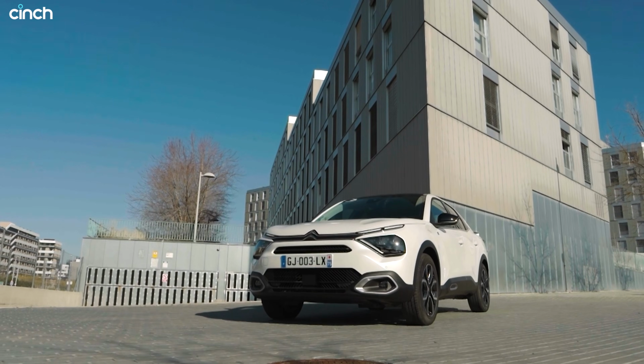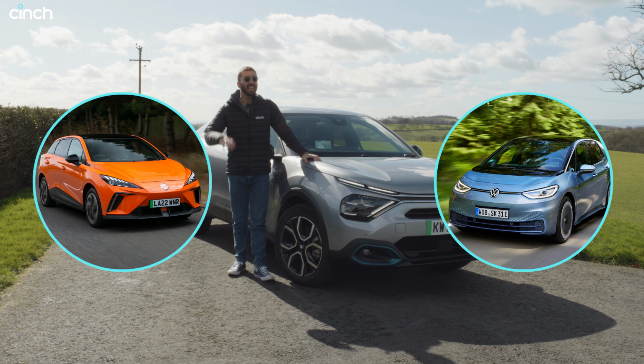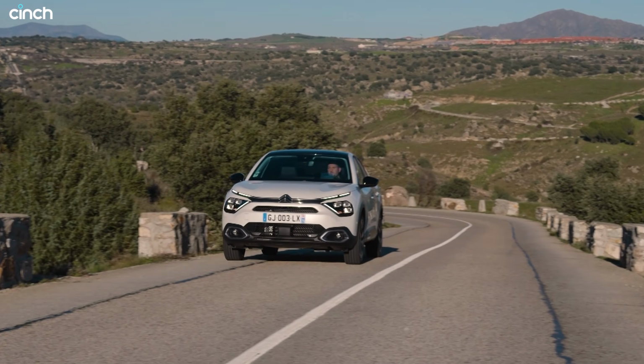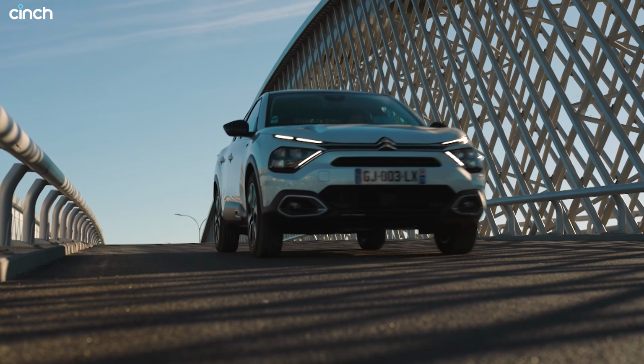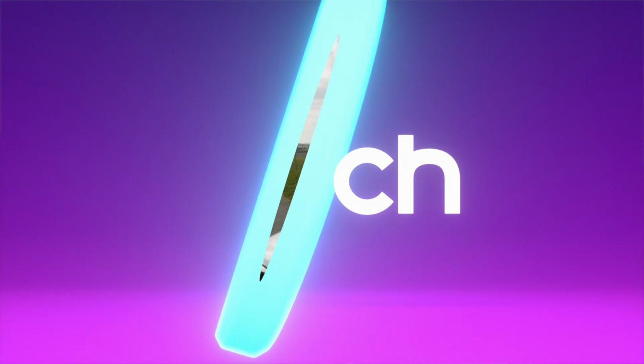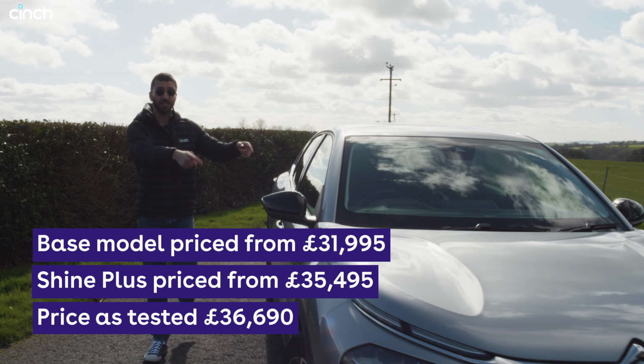Welcome to the new Citroen E-C4X Electric, a car which faces the Volkswagen ID.3, the MG4 and other electric models just like those. But this one has a unique feature that may just make it better than all of them. Now, before we talk about that unique feature, it's worth looking at the design of this car because, like that feature, it's a unique thing.